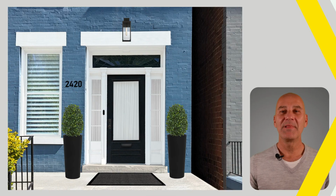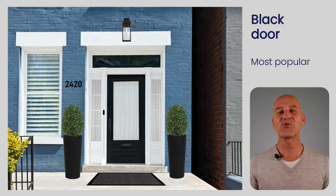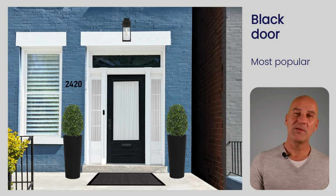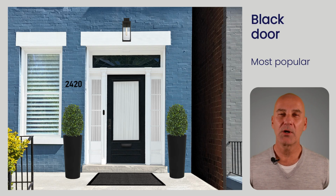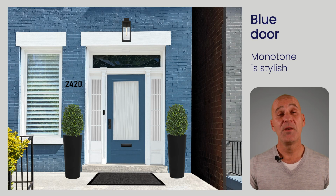Let's review door colors on our front entrance. A black door is the most popular for good reason. It's a striking neutral color that goes with everything, and it gives an air of respectability, right? It works great for this example. Let's look at a monotone look with a similar blue to the exterior. Wow, not bad, and it gives a stylish look, right?